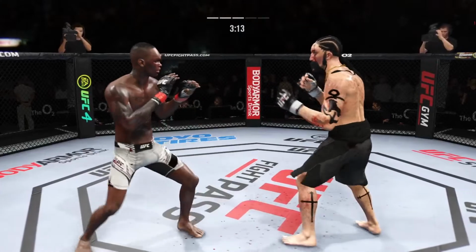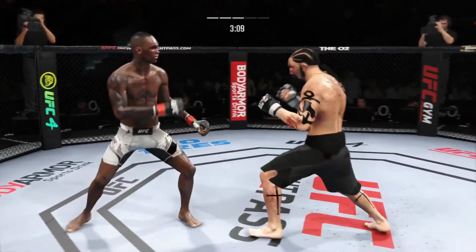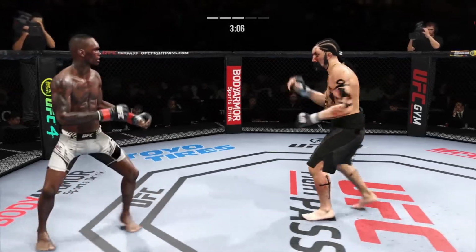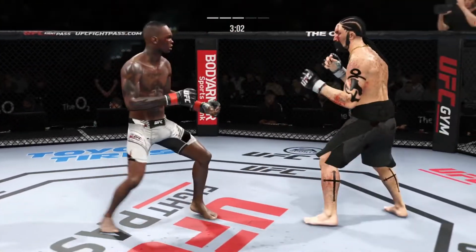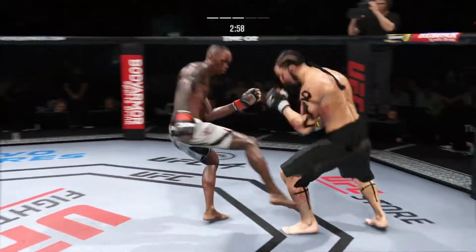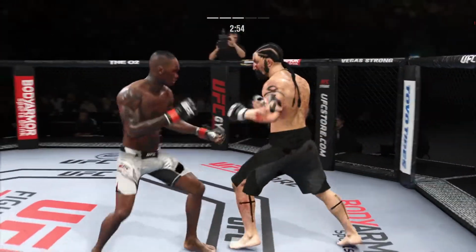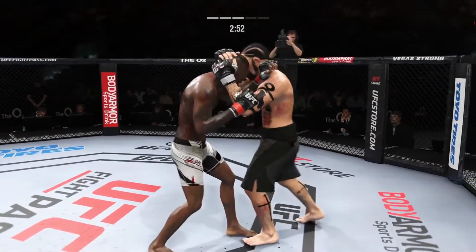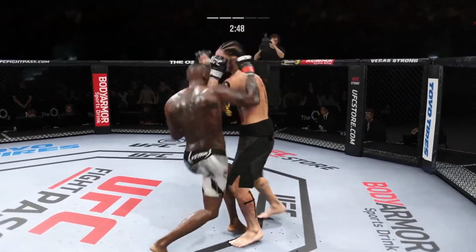Oh, and he connects there. His hands look good tonight. So fast. I mean, this guy has tremendous hand speed. Just over 3 minutes to go now. Look at the angle of that nice body kick. Well, not sure if he's lighter on his feet or what it is, but these last couple of rounds, he's been far more aggressive, a lot more pressure.